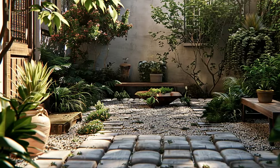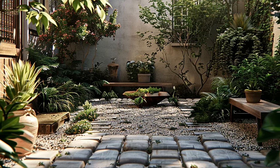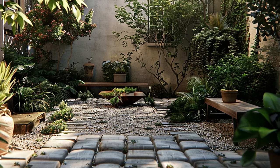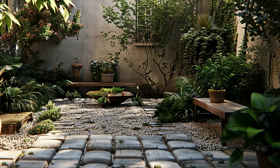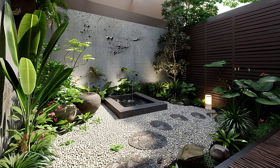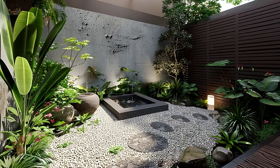Illuminating your urban retreat after dark. Discover the art of lighting elegance in your urban oasis. Explore creative lighting solutions that enhance the ambiance of your courtyard after dark, turning it into a magical retreat where you can unwind and enjoy the serenity of the night.